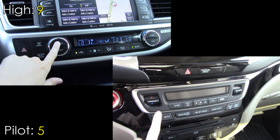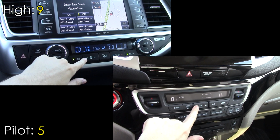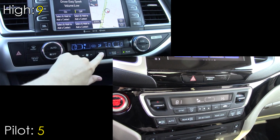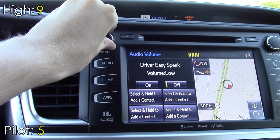Moving up, both models have tri-zone automatic climate controls. While they look different, the actual controls have nearly the same layout. I appreciate that the controls are through physical buttons and not hidden within the infotainment screens. Now let's hear some audio samples.